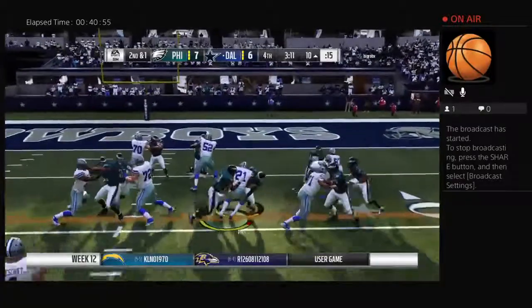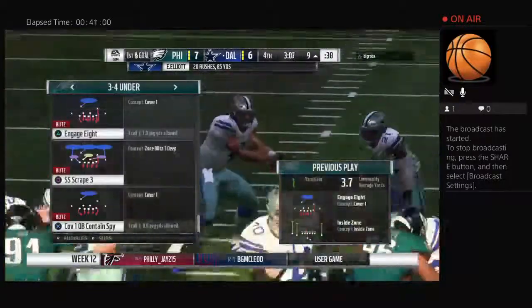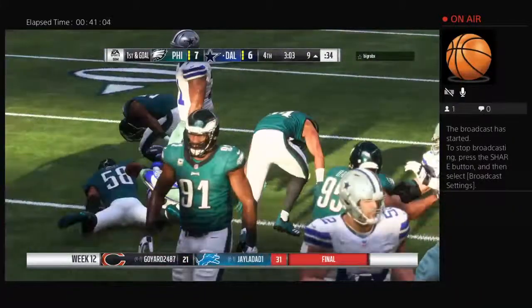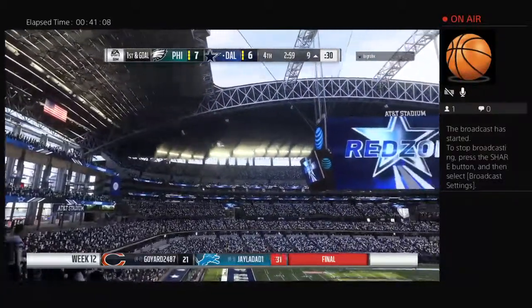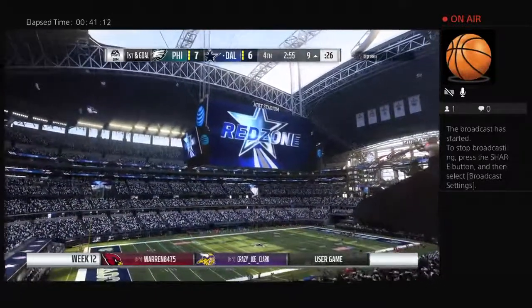A 20th carry here for Elliott. And now they're inside the 10 as he's brought down at the 9. Just a gain of a yard, but it's going to set him up with a 1st and goal. Well, that was a unit that understood exactly where the first down marker was, handed it to their guy who could run it, created some space, and he got there.